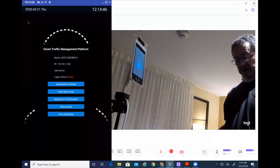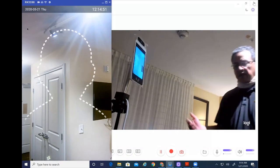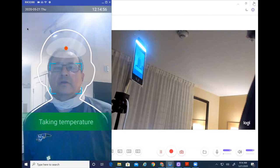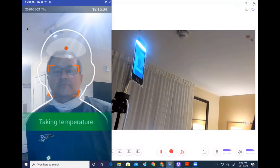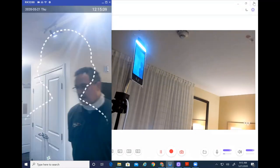And you can see I don't have to reboot the system. The settings pick up right away. So I've turned off the mask detection. Please get close for taking temperature. And it recognizes me. Normal temperature. And it's giving me admission. So it's letting Fred come in. Normal temperature. Even if Fred had a mask on.